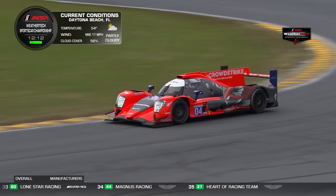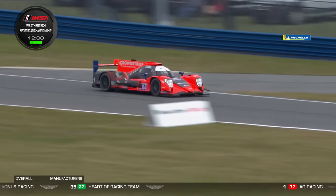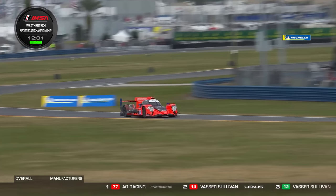So, just getting going on their first flying laps. Now, I'm not quite sure whether they'll, probably they won't be, Max has been to get a couple of laps of warmth into the tyres. The first car that's going to set a lap actually is Ben Keating.